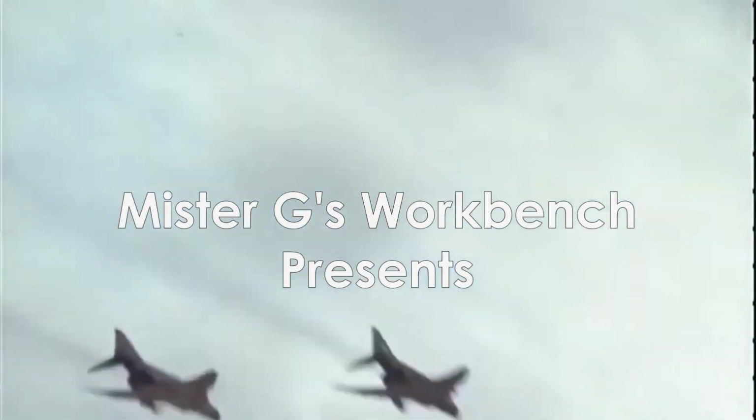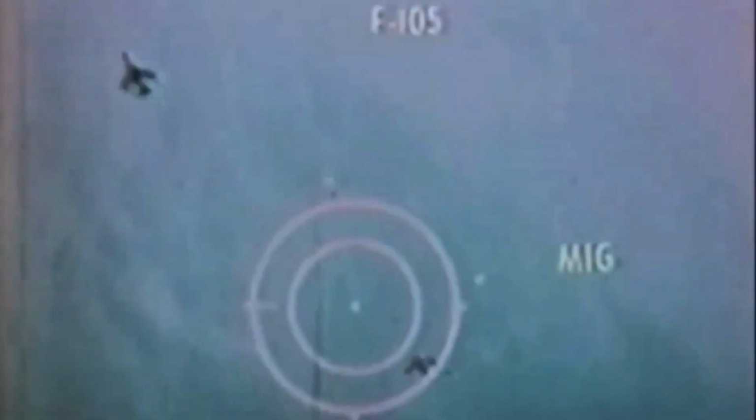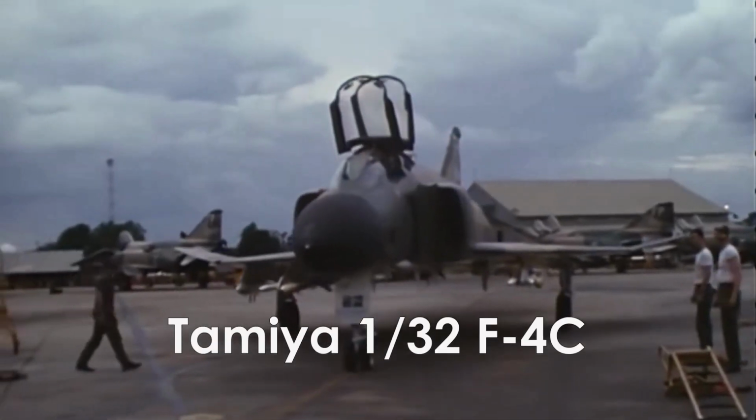And to wrap up, as you know, if you watch this channel, if you watch the Erato build, you already know that our next build is going to be the Tamiya 1/32 scale F-4C. And we're going to build it as Colonel Robin Olds' plane, Scat 27, as flown in Vietnam in 1967 during Operation Bolo. I'm a bit of a Robin Olds fan.